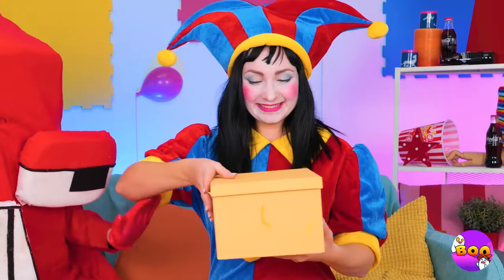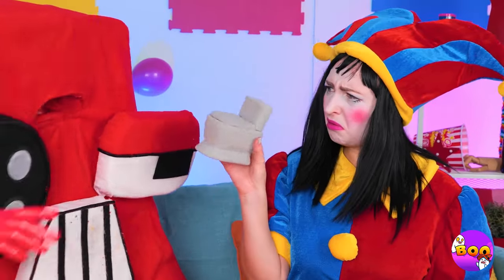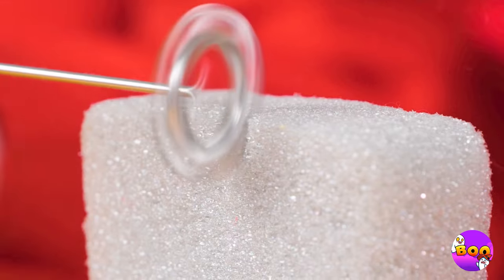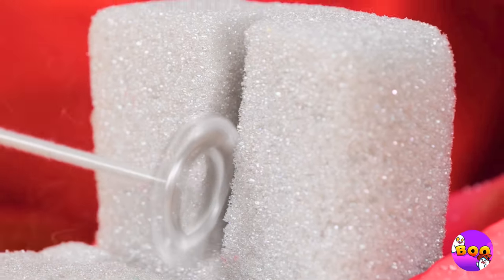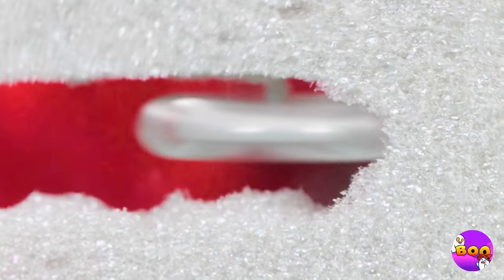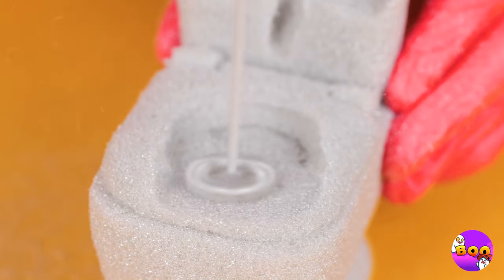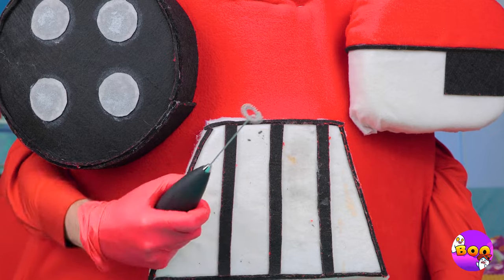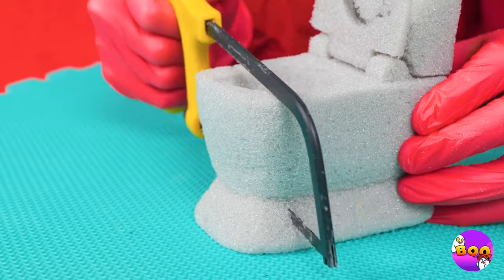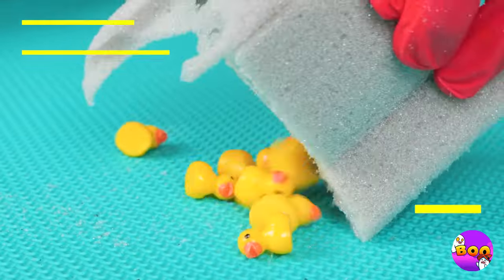And look, the gifts just keep coming! She doesn't seem too impressed. A tiny toilet. Maybe the real gift's inside. Well, keep on sanding, because we're about to find out. I'm starting to think this is a job for some heavy artillery. I think we got it. Mini duckies.